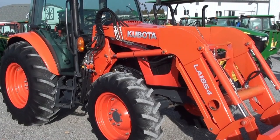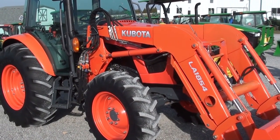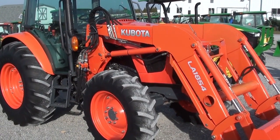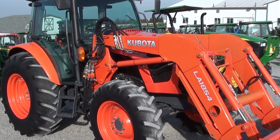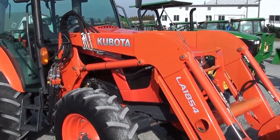Today we're showing you a 2016 Kubota M5-111. It's a four-wheel drive tractor with cab, heat, and air. Also comes with a Kubota LA 1854 quick attach front loader. Tractor has just over 600 hours, has 105 horsepower. It's a very sharp tractor, very well equipped, which we'll show you.